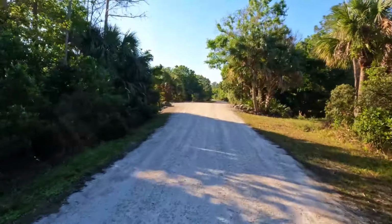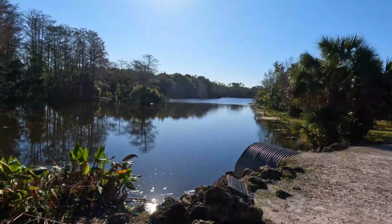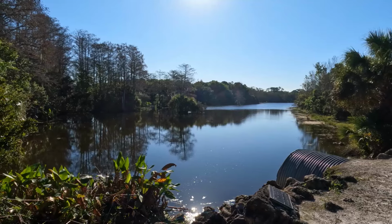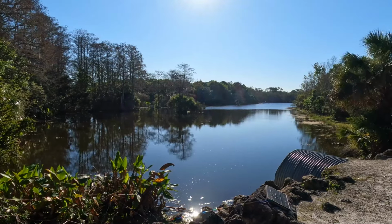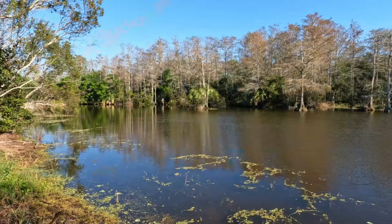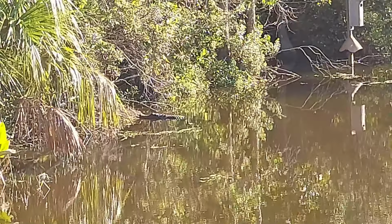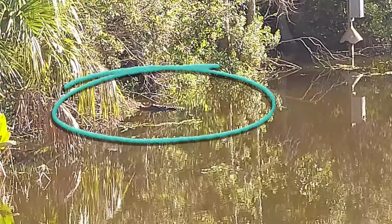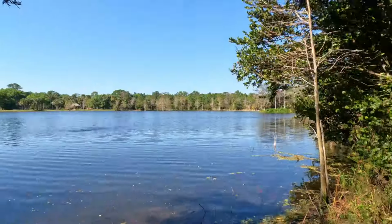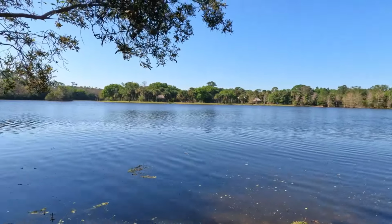And right up in front of me is one of my favorite spots in all of Riverbend. Big, beautiful lake. I love this place. We're gonna check it out from some different angles. The trails go in a complete circle around the lake, so there are plenty of places to get a gorgeous view. There are definitely alligators in these waters, so be sure to enjoy it from a safe distance. You can't blame the alligators for hanging out in such a pretty area.